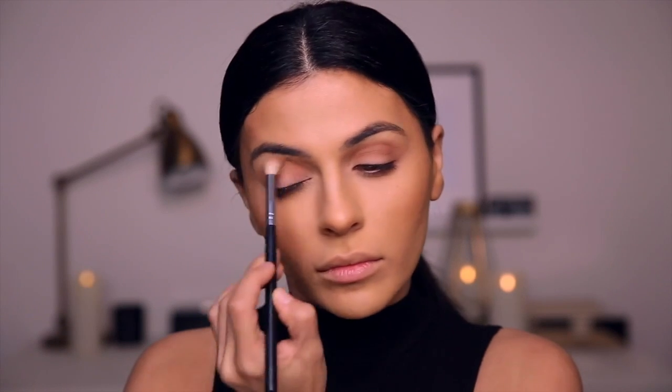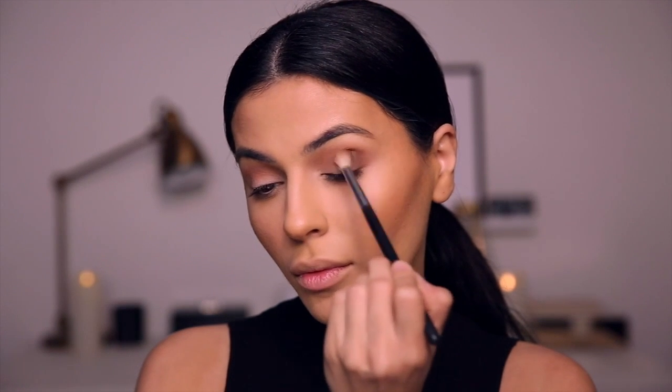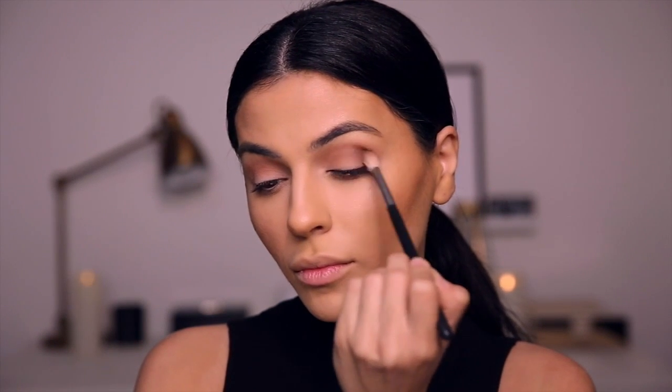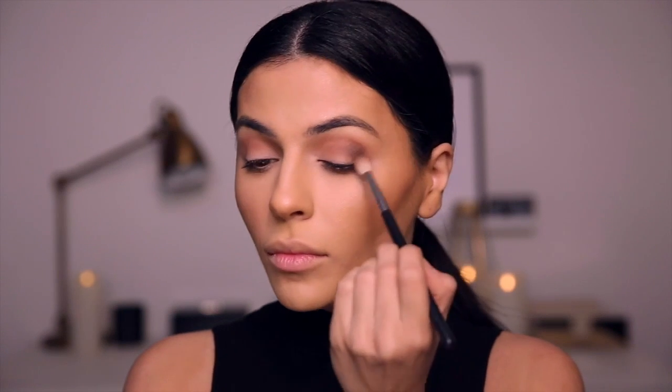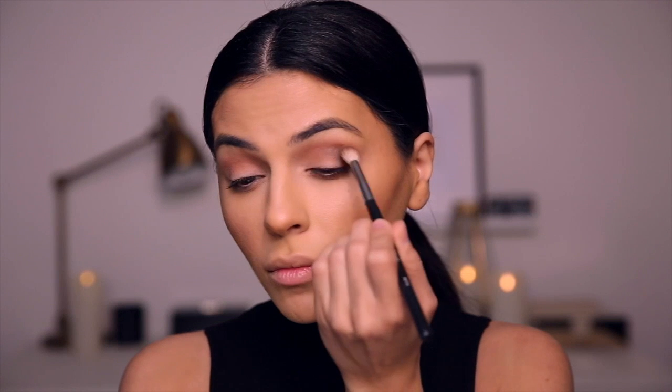The next color I'm going to use has a great name. It's called Charmed, I'm Sure. This is another matte shade that I'm going to apply to the outer corner of my lid and work into my crease. You can also use a deeper matte orange shade to really warm up this look. So with this color, I'm really accentuating the outer corners of my lids and creating a very soft wing shape.